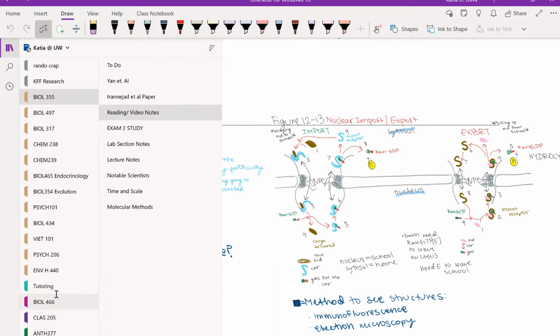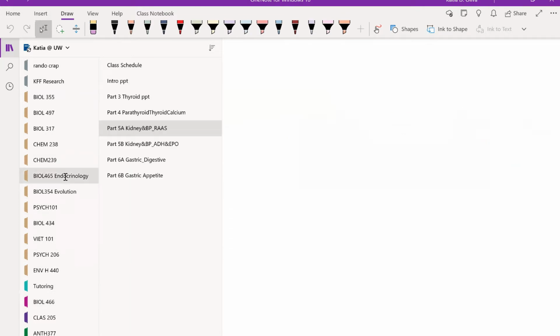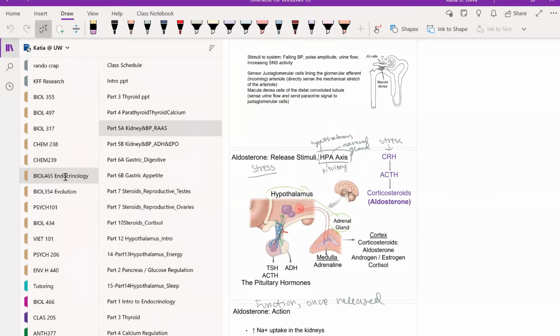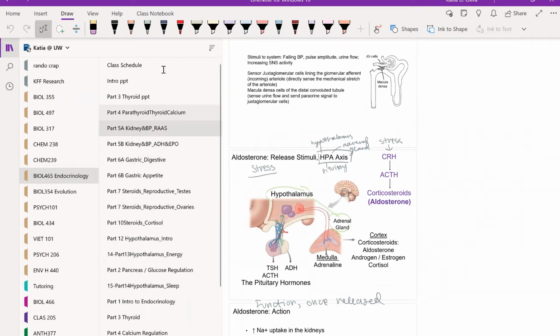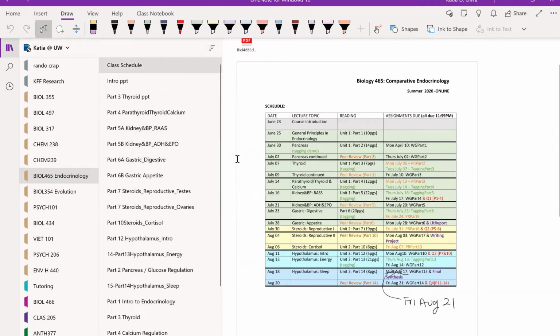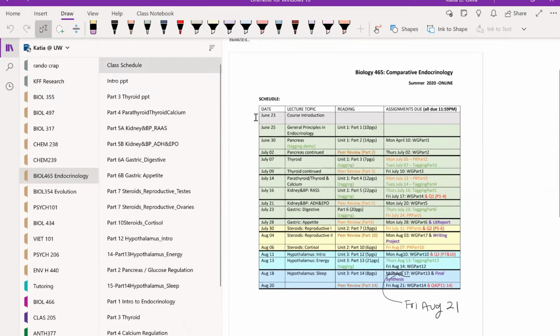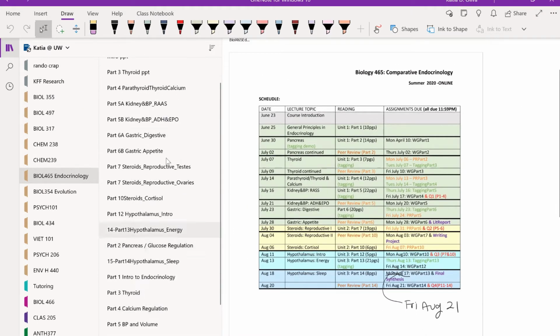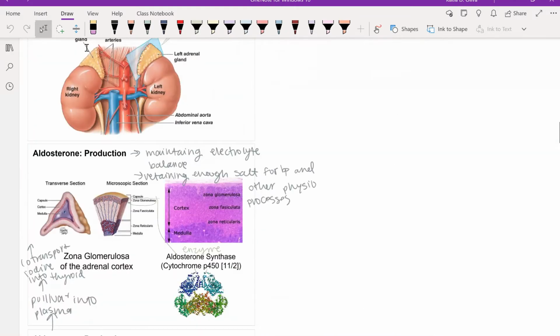So when you click on it, here we can click on Bio 465. When you click on that, it shows all of my lectures here on the next column over. And then my first column, I like to have my class schedule so I can see what's happening every week. And then after that, I can show every single lecture. So we'll just click on one of them. And so you can probably see on the right hand side here, I actually take notes directly on the lecture slides that my professor provides.